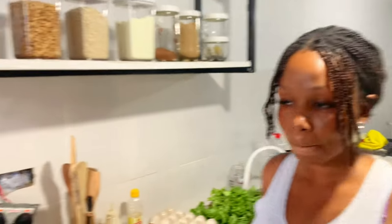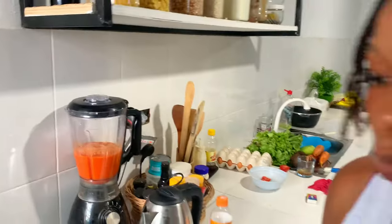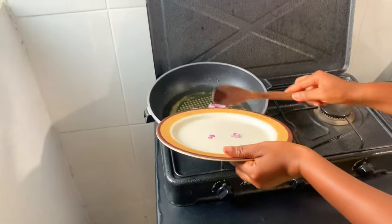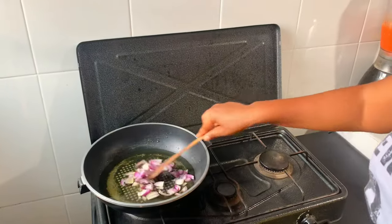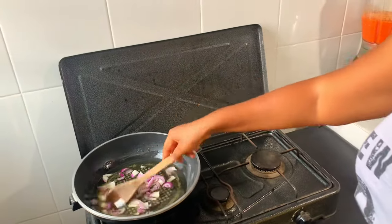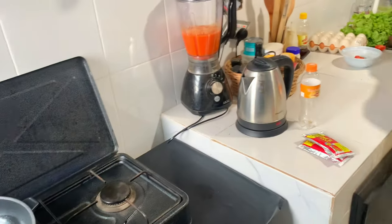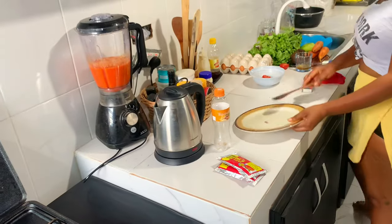No, I'm saying that we can wait for the. Don't say you can wait, I want you to take ownership. No, I'm saying let's wait. Why are you adding the onions now? Because you are not saying anything. No, I said you should wait and add the onions when the oil is heated up a bit. Then you add the tomato paste. I thought it was already heated up. No, it's not heated up.